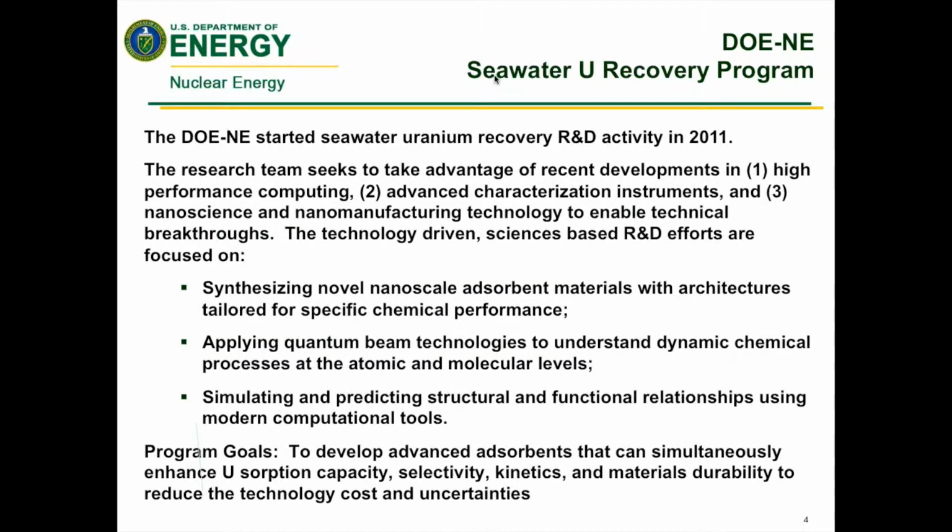DOE started the seawater uranium recovery program in fiscal year 2011. Our team seeks to take advantage of recent developments in high-performance computing, advanced characterization instruments, and nanoscience and nano-manufacturing technology to enable technology breakthroughs. We try to emphasize 3 areas. One is synthesizing novel nanoscale absorbent material with architectures tailored for specific chemical performance. In this case, we try to design molecules which can target uranium only, so we can selectively absorb uranium from seawater.